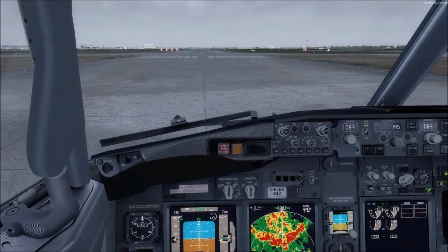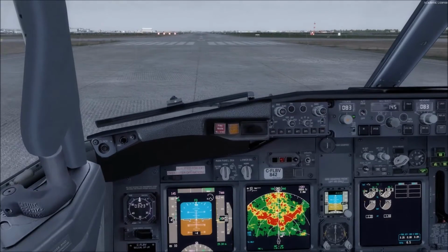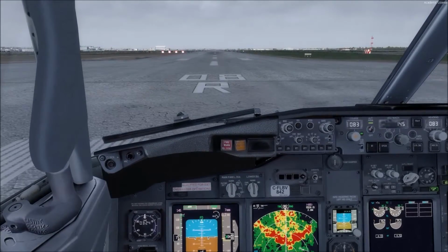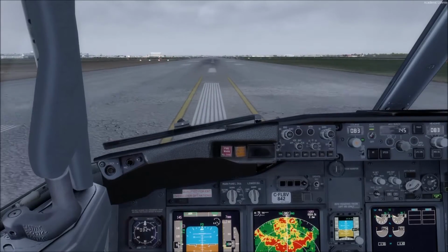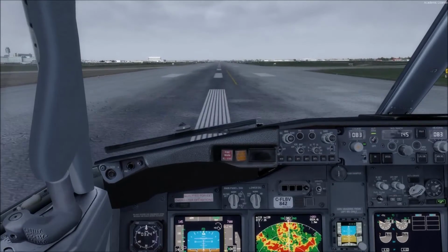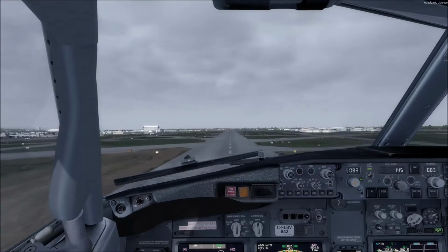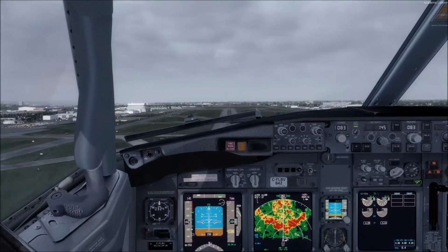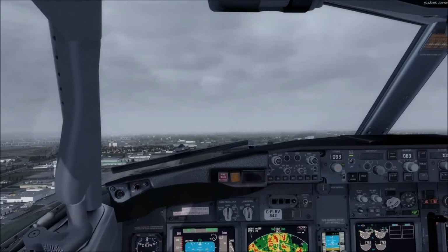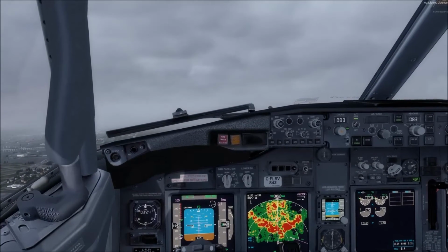40%. TOGA. Check. Set takeoff thrust. Thrust set. Alright, and we are good. 80 knots. Checked. Ooh. Check. V1. Rotate. Rotate. We are up early. Positive climb. Gear up. Right at the thing we need. Gotta get the full thrust here.